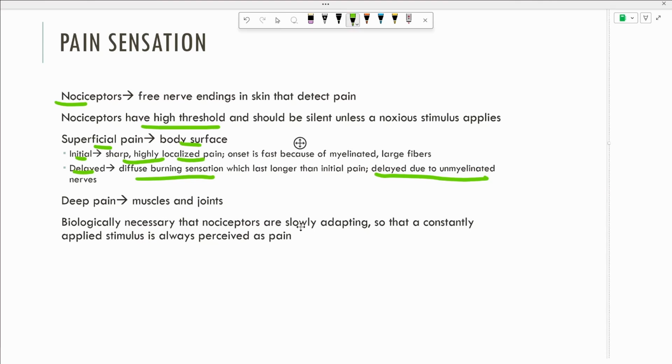Again, pain is slowly adapting so that you always perceive it as pain, so you withdraw from that stimuli. Okay, we have reflexes, so if you put your hand on a hot stove, it's going to pull away fast. But you can mentally, again, if your pain threshold is good, just keep your hand on the oven if you want. But as a reflex, our response is always to pull away and get away from that pain.